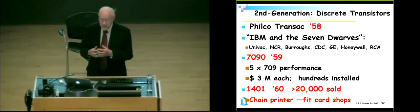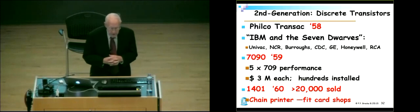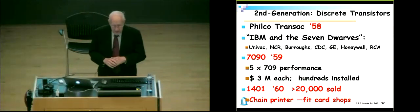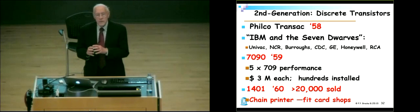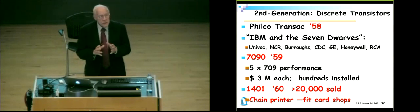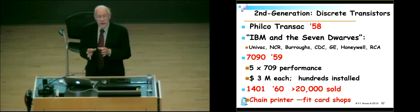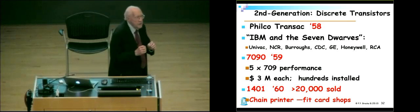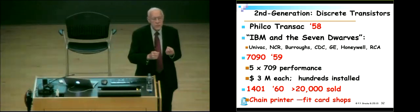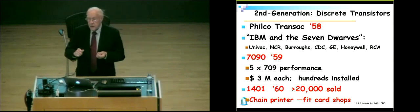It was 5 times the 709 in performance, and it cost about $3 million a piece, and hundreds were installed. It became the standard scientific computer. Meanwhile, a team in the West Coast laboratory had developed a little business computer whose principal characteristic was that it had a blazing fast printer. It turned out that for the same rental price, you could take 3 of your punch card printers out of your installation and put in a 1401. It would do as much work and it cost less money, and you could start to program it.